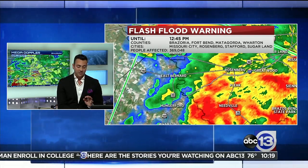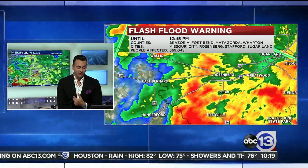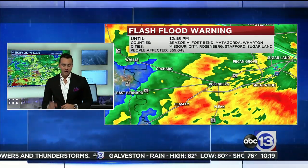And I really think that once this back end moves to the east and northeast, we will clear out. So Rosenberg and Richmond, still some moderate to heavy rainfall for you, but then we'll see a little bit more.